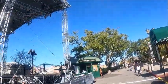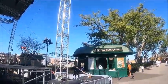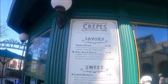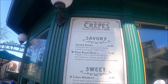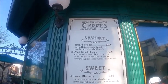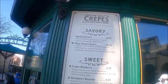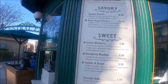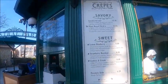And then a crepe. You know what, I'm gonna try one of these because I've been wanting to try them, but I may try the brisket or the, who knows, we'll see. So I just want to showcase what the crepes are over here. They got smoked brisket right here with pepper jack cheese, coleslaw, and golden barbecue ranch, plant-based chicken. Just got Arctic corn, roasted red bell peppers, tomatoes, crunchy onions, lemon vinaigrette, plant-based avocado, and that's on the savory side. On the sweet side, they got lemon blueberry, strawberry hazelnut, cookies and cream, which that's probably the one I'm going to try. And then they got drinks for $4.29. So let's go check it out and try cookies and cream.